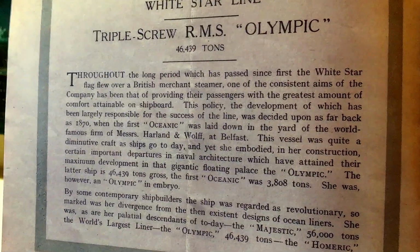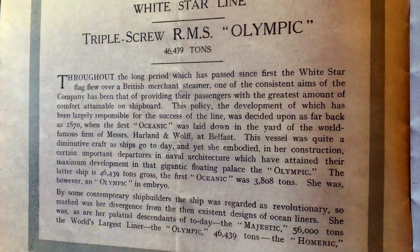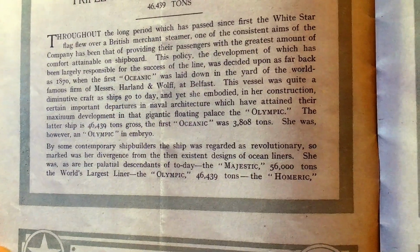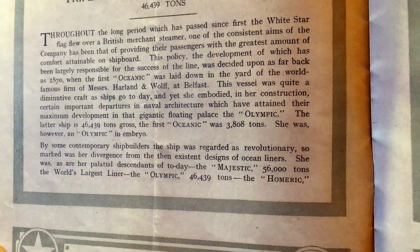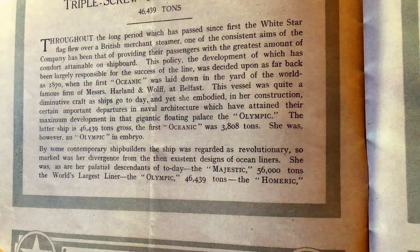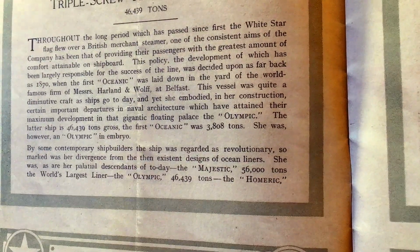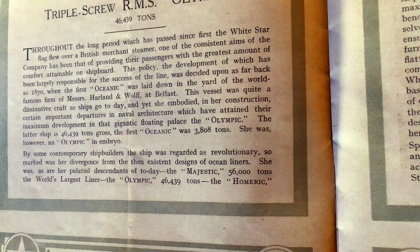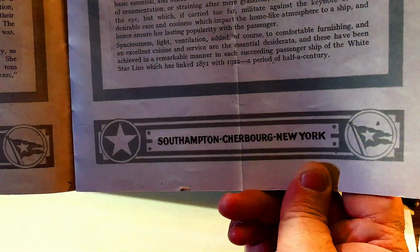The latter ship is 46,439 tons gross. The first Oceanic was 3,808 tons. She was, however, an Olympic in embryo. By some contemporary shipbuilders, the ship was regarded as revolutionary. It marked her divergence from then existent designs of ocean liners. She was, in her palatial descendants of today, the majestic 56,000 tons, the world's largest liner, the Olympic, 46,439 tons, and the Homeric, 34,692 tons. And it goes on to talk about it. This is for the Olympic.